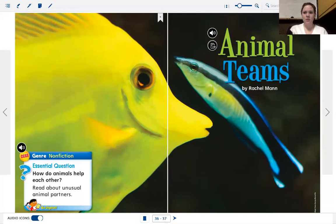Okay, Animal Teams. And look at that, in the word teams we see our vowel team, EA, right? E goes first, so E does the talking. Animal Teams by Rachel Mann. She is our author. Now, look at the front cover of this. Is there an illustrator? No, there's not. There's no illustrator because they use photographs.